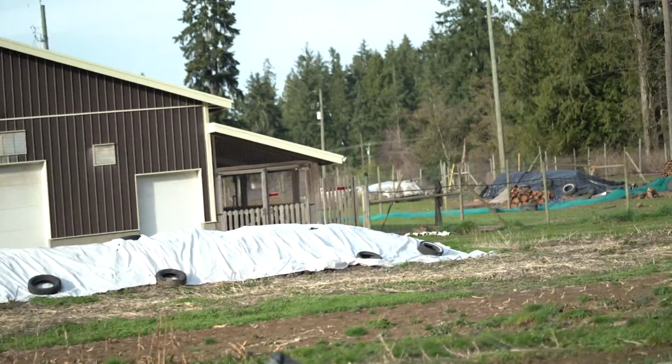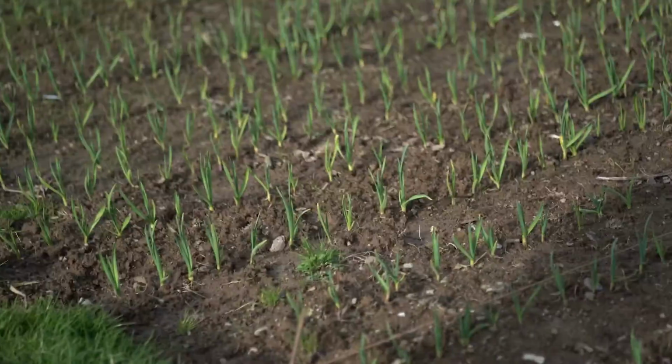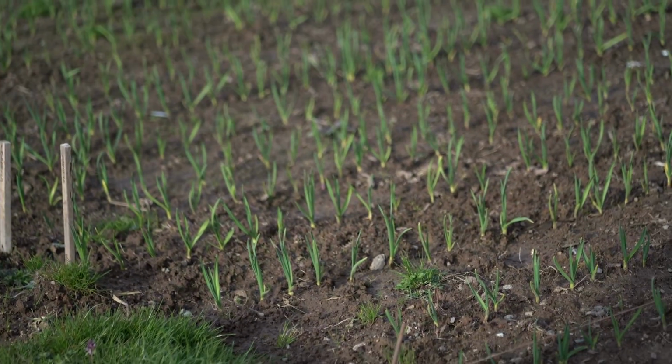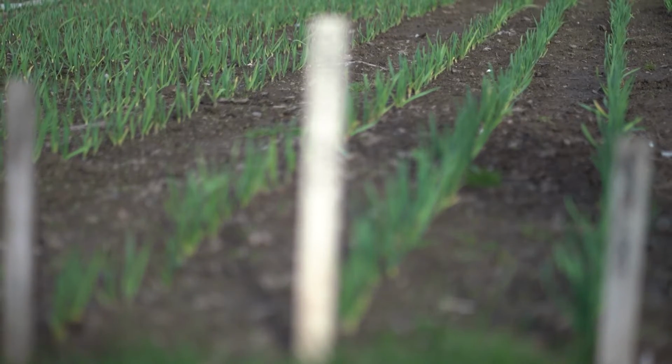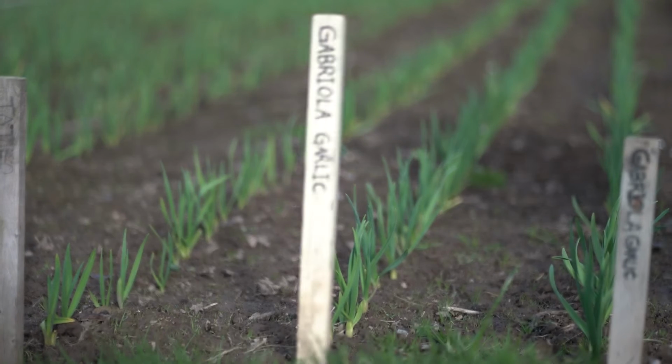It was too much rain, so I couldn't actually get the tractor on there to turn that one. But then you dig into it, and we sell some of our manure too. And once you've turned it and worked it a bit, it's quite beautiful. Anyway, at least the garlic's up. Can have a look at the garlic.